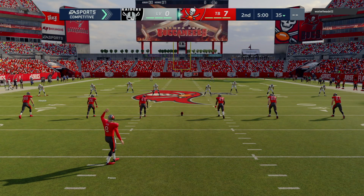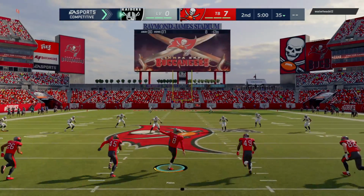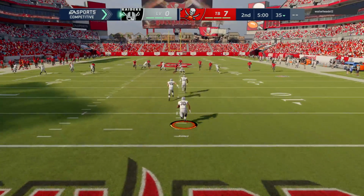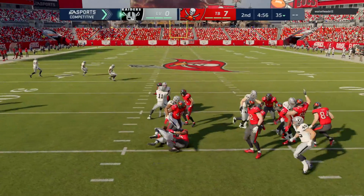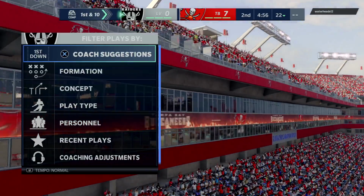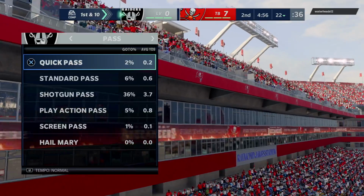Pinion to kick off for Tampa Bay. The punter Pinion now to kick this one away. That'll be taken about a yard deep, and he'll get it up past the 20 to about the 22. The Raiders take over 1st and 10 at their own 22-yard line.